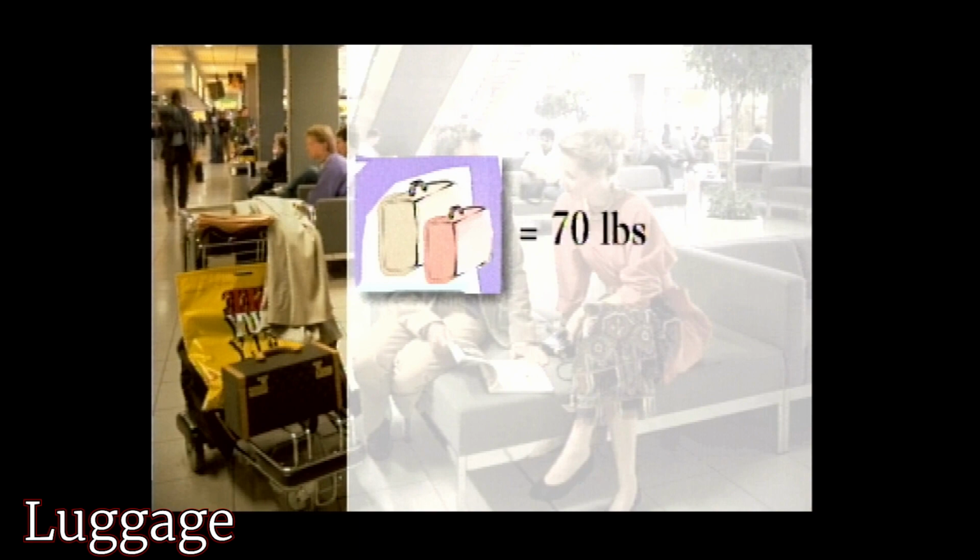You are normally allowed 2 pieces of checked luggage weighing 70 pounds. You may also bring 1 piece of carry-on luggage, which must fit under the seat or in the overhead container. It may be no larger than 9 inches by 16 inches by 20 inches. Remember that these limits may be different for a charter flight, so check with your travel agent before packing.